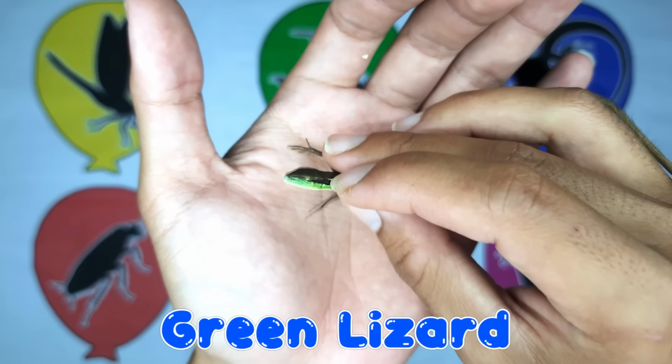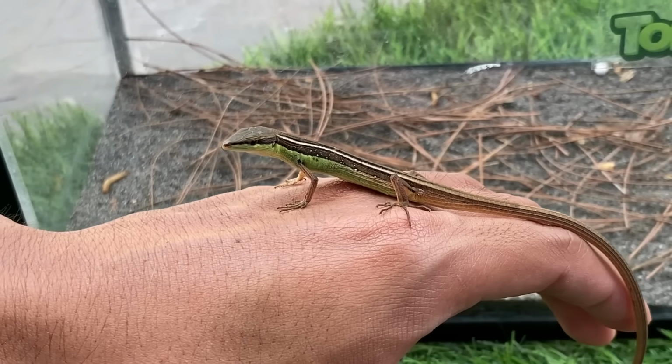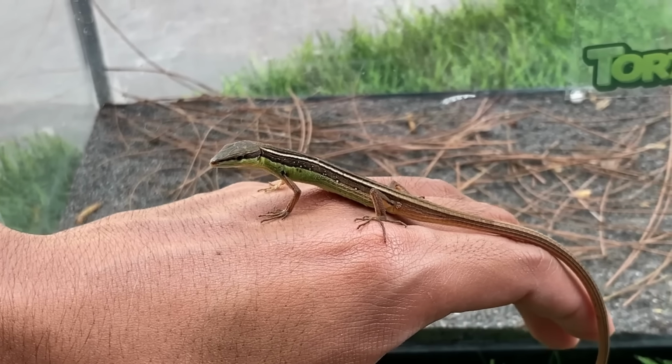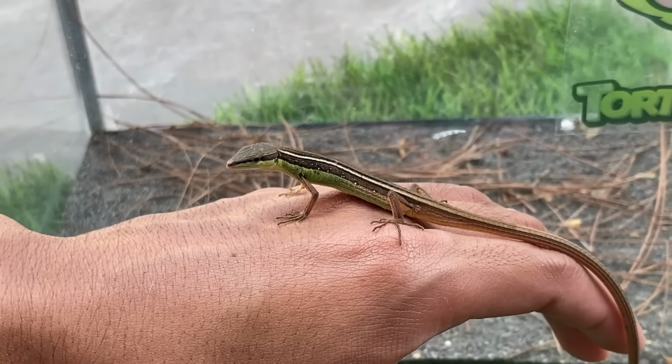Green lizard. Hello, I have a green lizard. Come on, let's feed the lizard in the cage.